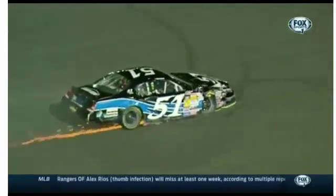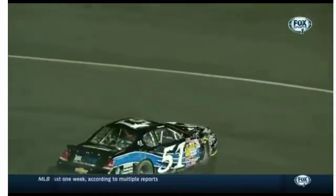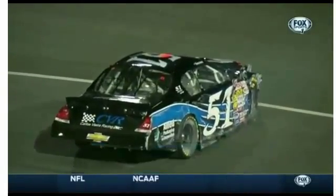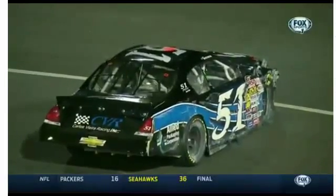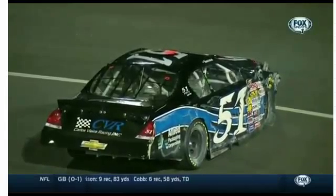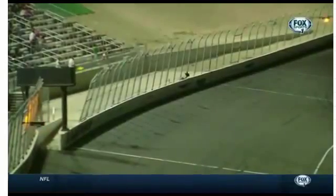Oh, big damage for the 51 of Carlos Vieira. Yeah, pretty significant contact right there for Carlos Vieira. See, the right front tire appears to be down right now, but it's hard to tell whether that right front tire went down before or after the contact with the outside wall, but a lot of damage to that car. That's going to be a done for the night, I'm sure, by as much damage as they have on that right front. Yeah, tough break for Carlos. Got a 10th place finish early this year at Irwindale, California.